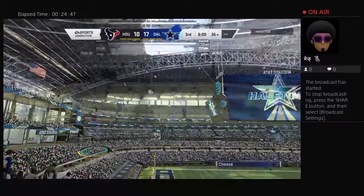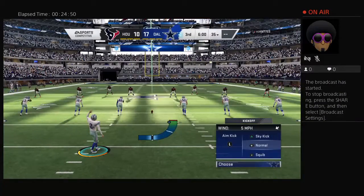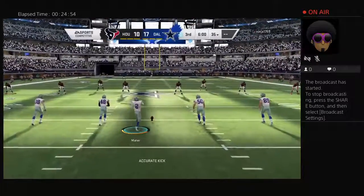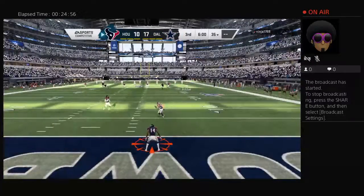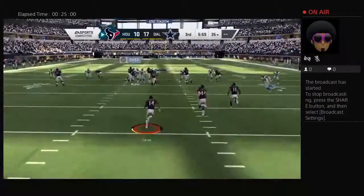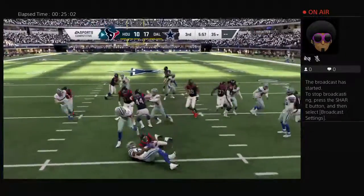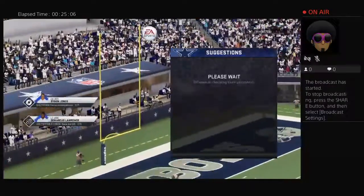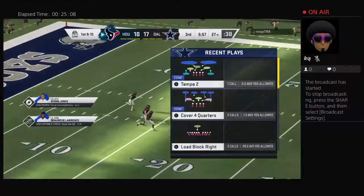A 1-touchdown game here as we get set to resume play in the second half. Both teams appear ready for the fight ahead, and we resume action here in quarter number 3. This will be taken in at the 1. And he'll take this across the 25, couple extra yards up to the 27-yard line.